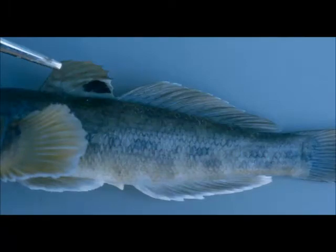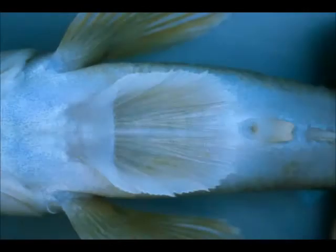The round goby is a soft, small-bodied fish characterized by a distinctive black spot on its first dorsal fin. Round gobies have large protruding eyes, as well as pelvic fins, which are fused into a single pelvic suction disc on the belly of the fish.